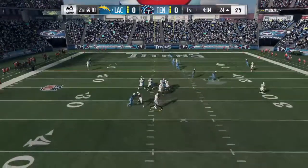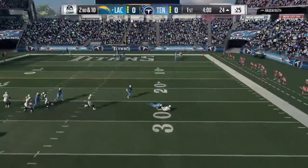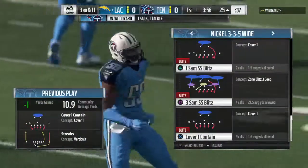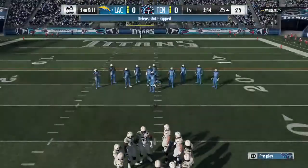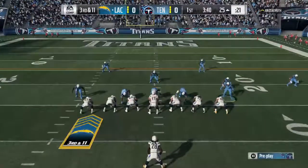Throwing again. Rivers, eluding the pressure right. And time finally runs out. He can't get rid of the football, and he's taken down. Wesley Woodyard able to run him down for a loss of a yard. So it's third and long for the Chargers, and Rivers after the sack.